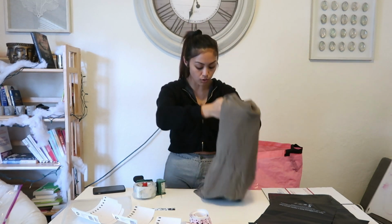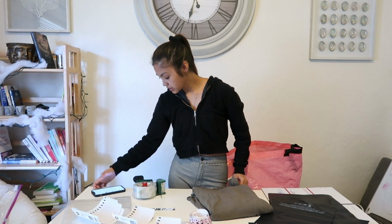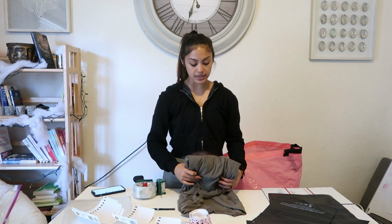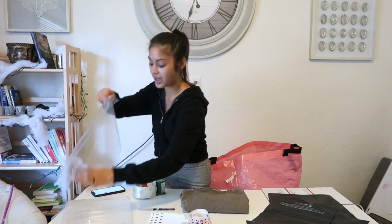And this sold for $30. Minus Poshmark fees leaves me with $24. And me and my consignment client, we just split the profit after fees, so it's 50-50. And that's been working out pretty well for us, so I have no complaints with that.